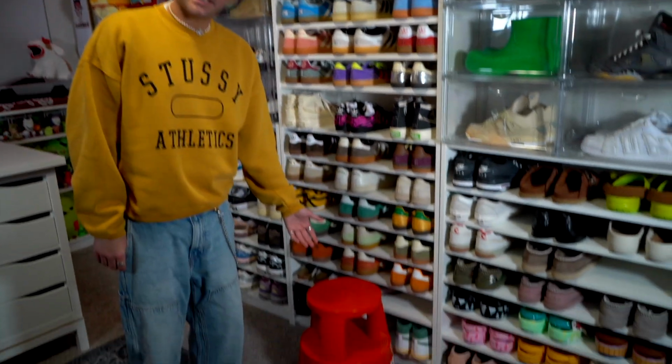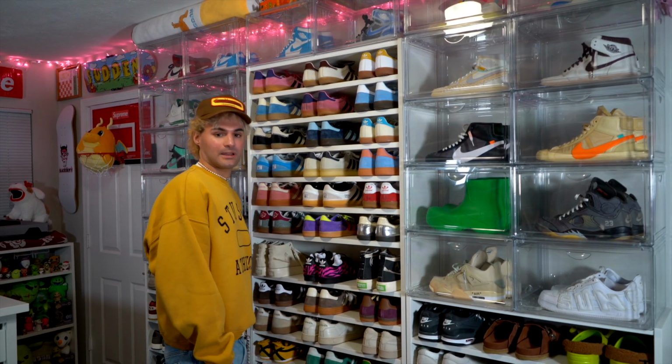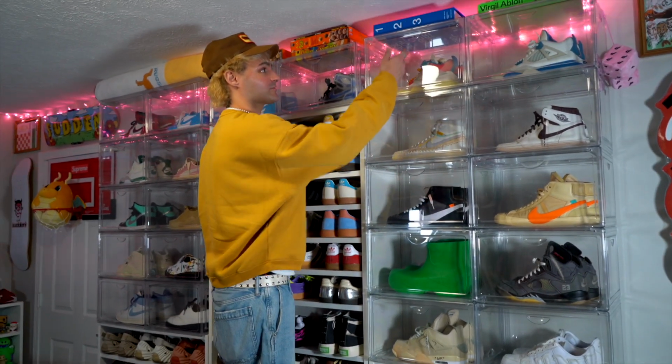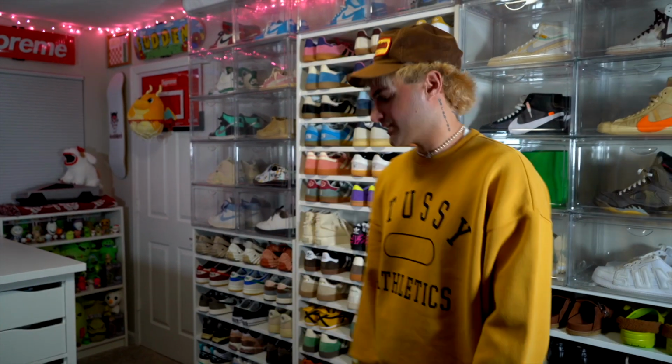And then I guess the last thing in the room would be the Supreme stool. I can reach the shoes, but you know, just in case one day I'm feeling it's too high, I just got to get up here so I can reach everything like this. I sold my ladder years ago, and actually one of my biggest regrets of hype beast items I've ever sold. So I need to rebuy that, even though it's probably triple the price of what I paid. I mean, triple the price from what I sold it for a few years ago.